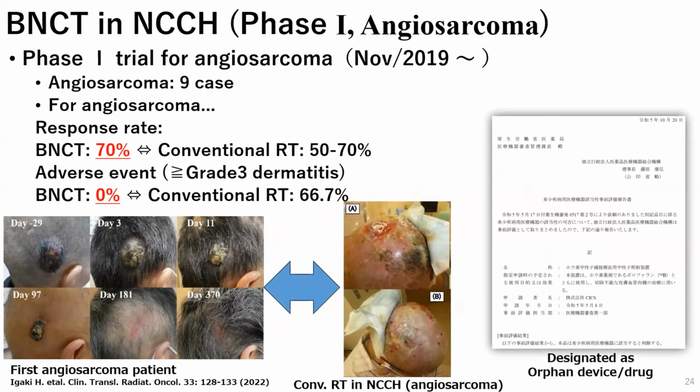For angiosarcoma, response rate in BNCT is 70%, while it was in conventional radiotherapy 50 to 70%. Furthermore, adverse event with grade 3 is more than grade 3. The MTT in BNCT is 0%, while that in conventional radiotherapy reaches 66.7%. Based on this result, our system is designated as orphan device and drug for angiosarcoma from Japanese FDA.